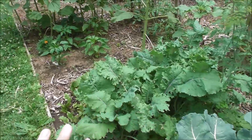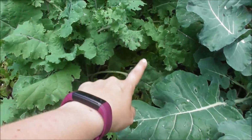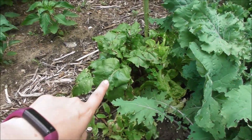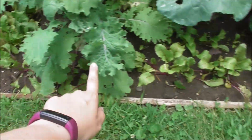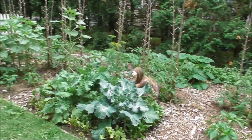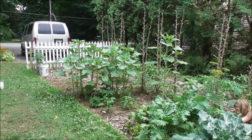And we've been harvesting lots of kale. There's some lettuce in there underneath the shade of the kale. You can see some lettuce here. Some beets, and then we have more beets all in front of that. Overall, the garden has grown a ton in a whole month.